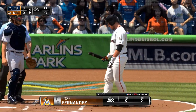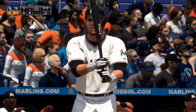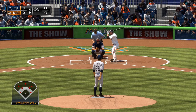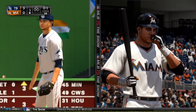Jose Fernandez makes his way to the plate to get us started here in the bottom of inning number 3. Jose Fernandez. First pitch on the way. Fastball in there for a called strike.